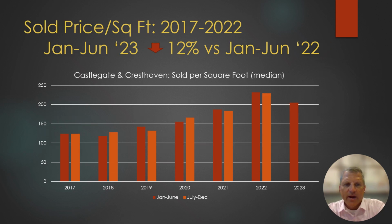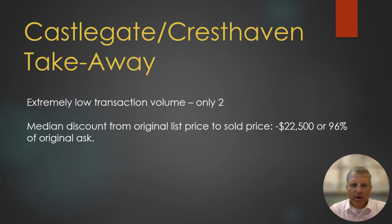All right, and taking a quick look at that sold price per square foot in Castlegate and Cresthaven, down 12% versus the same period in 2022 on those two transactions that occurred in the first half of 2023. Okay, real quick, the takeaways on Castlegate, Cresthaven: low transaction volume, as I've mentioned over and over again. There were only two. Median discount from the original list price to the sold price, the what did they want, what did they get gap. Discount was $22,500 on median, or getting 96% of that original ask in Castlegate, Cresthaven.